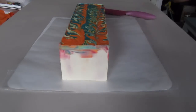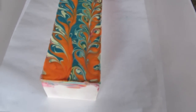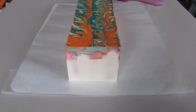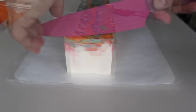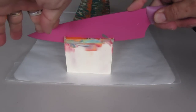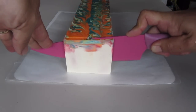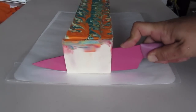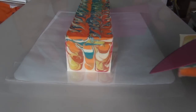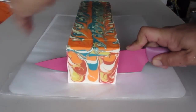I really like how the top came out. Sort of looks like the inspiration of a Hawaiian shirt. Nice bright colors and curves, things like that. I really like the scent too. It's a mix of coconut and tropical fruit and plumeria. Once again, that red will go through its color change and it'll be a little brighter.